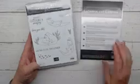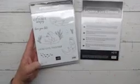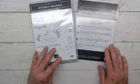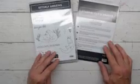We're going to go on to Otterly Amazing. This is another bundle. These are all November online exclusives. In case you're just popping in, these are going to be available to customers in November, I believe on the 5th. Demonstrators can order them now.